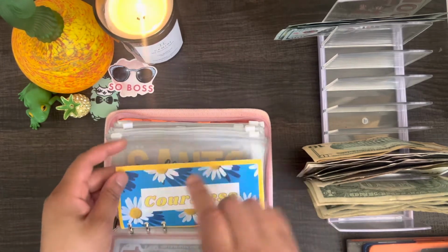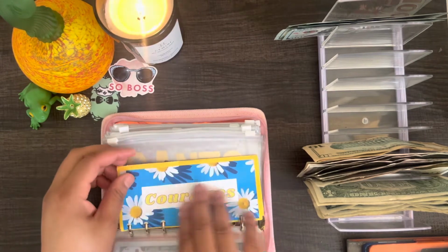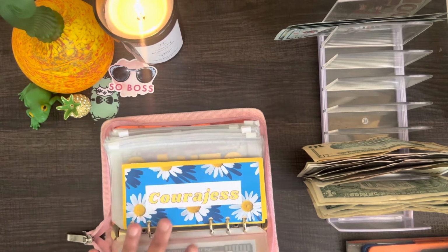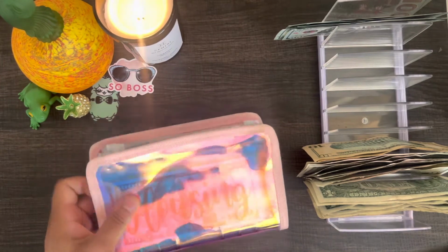And this envelope, I designed it on Canva and I printed it. That's why it's so small, like you see the comparison, but it's cute, she's cute or whatever, so I'm still keeping her. All right, so that is the cash stuffing variable spending portion.